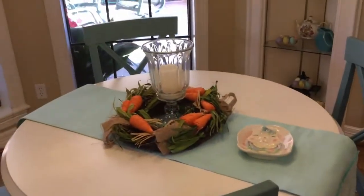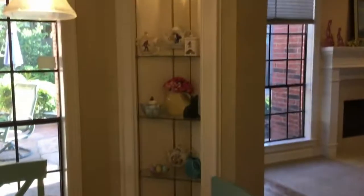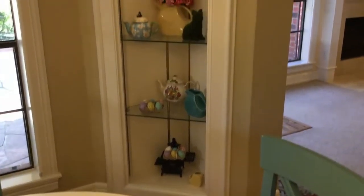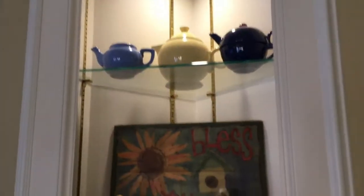Just have a wreath on the table with some carrots around it, and there's those cute little shelves. They have those little Easter eggs from Dollar Tree that I showed you in a previous video. There's a little moss-covered bunny. Swing over here and see this side of them.